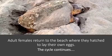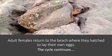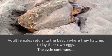So the adult females, what they will do is that once they reach maturity, around 30 years old or so, they're going to return to the beach where they hatched from to lay their own eggs. And here our cycle continues again from the beginning. The hatchlings emerge. And here at the Marine Science Center, we are equipped to take care of loggerhead and other sea turtles at every stage of their development.